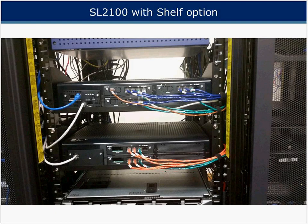We've been talking about how it's big that we now do rack mounting. This is a picture from one of our dealers that was involved in the field trial, and this was actually out east, and they sent a picture that we can use for our presentations to show the SL2100 rack mounted. You can hardly tell that that's really sitting in a shelf.